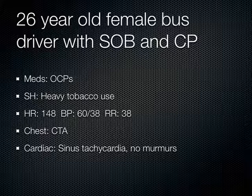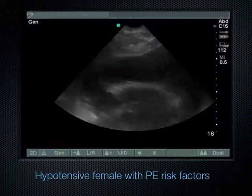But then I remembered that we could do an ultrasound, and on ultrasound, pulmonary embolism looks like you just have a gigantic right ventricle. Normally when you compare the right side of the heart to the left side of the heart, the right side is about 2/3 the size of the left side. So the RV should be about 2/3 the size of the LV in a normal patient. But with RV strain, which you see with massive pulmonary embolism and also pulmonary hypertension, the right ventricle gets very large. In fact, it approximates the size of the left ventricle. So keeping that in mind, I plopped the probe down on the patient, and I saw this.